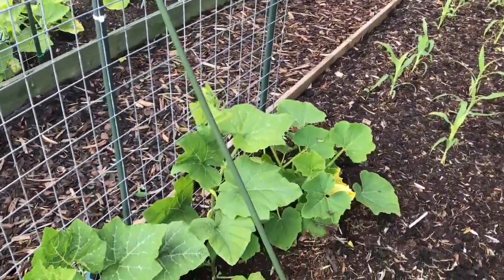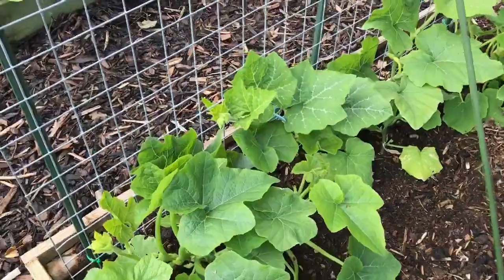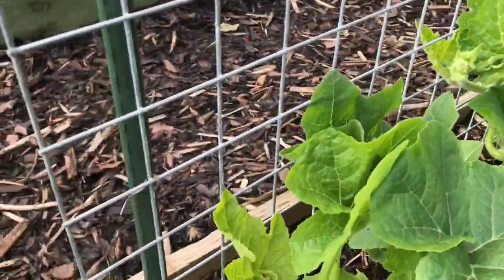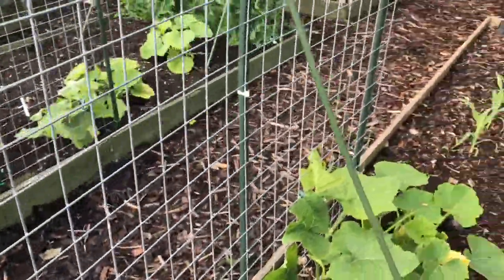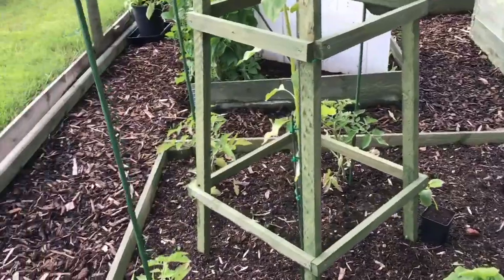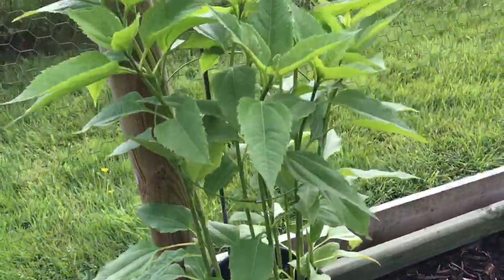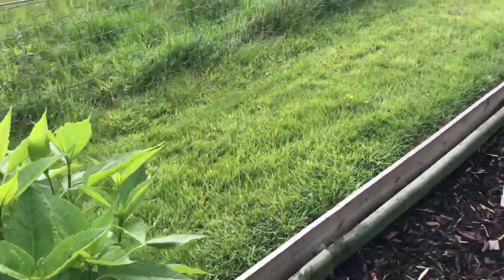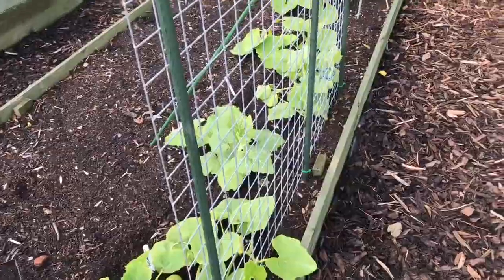Squashes and pumpkins, just starting to get them to train up. I want them to go over, hopefully they will. Jerusalem artichokes, they're growing well. 3 pots of those. And some more squashes there.